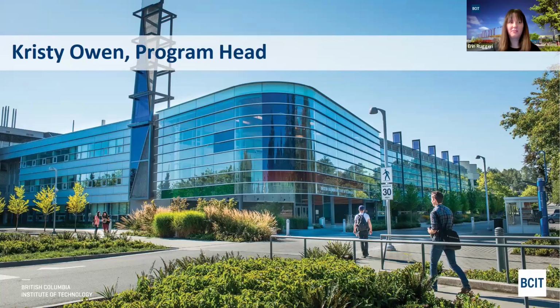Okay, so my name is Christy Owen. I'm one of the two program heads at the BCIT Nuclear Medicine Department. I share this role with Thomas, who's hanging out at home tonight, and it'll be his turn next time, so we'll switch it up. So yeah, let's start with a little bit about what nuclear medicine is. It sounds like you guys have a small understanding of it already.